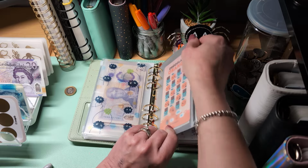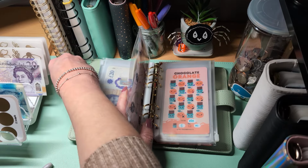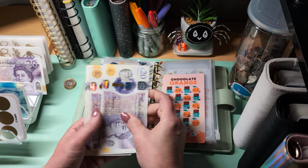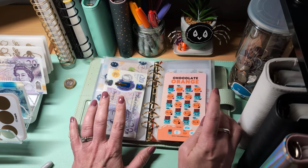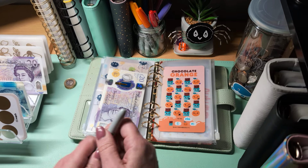And then we've got this one. Oh, that needs to go back there before I get confused. Chocolate orange. So we've got 20, 40, 60, 80, 120 in this already. And I'm going to put in an extra 10 so I can cross off the last orange on this one.